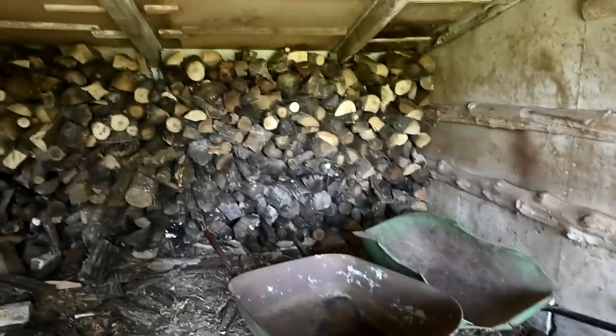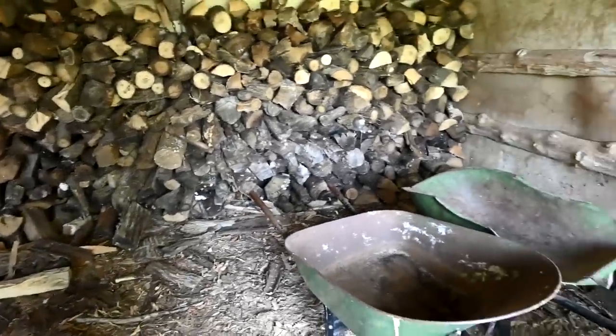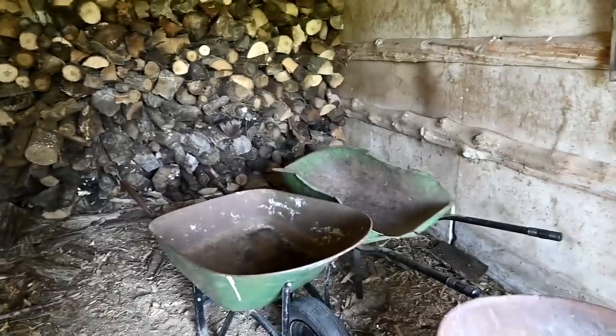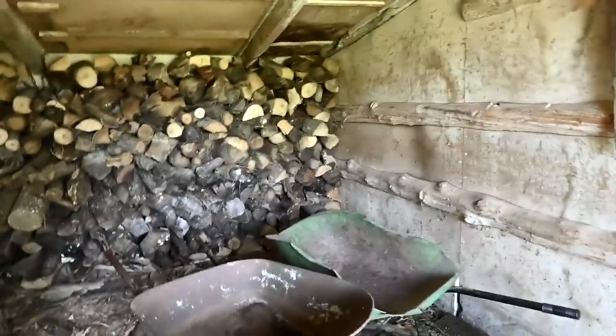But I'm going to get the girls to come out after I make lunch because it's really hot. We need to go have a rest and cool down. And we're going to clean out this, get this set up for chickens. I have to build some roosts. It's huge for chickens. And then hopefully bring them home tomorrow.